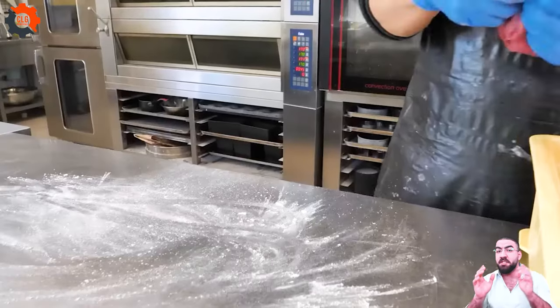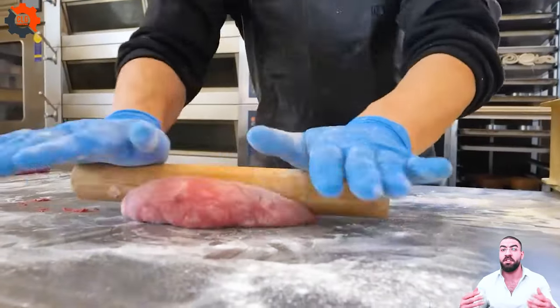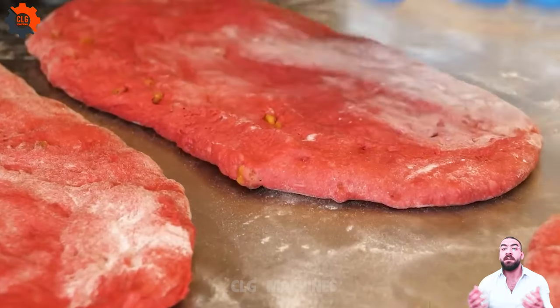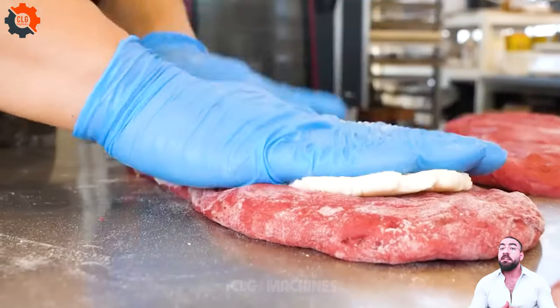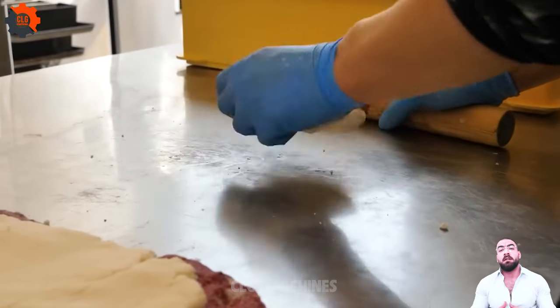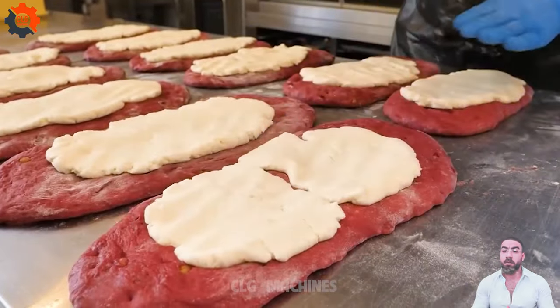Now, on to the pièce de résistance, Hong Kong-style bread. Imagine a bread that not only satisfies your hunger, but also delights your eyes with its vibrant red hue. Yes, you read that right. Red bread. But fear not, this isn't a trick. It's a treat for your taste buds. Infused with the richness of Hong Kong-style flavors, this bread is a culinary masterpiece that blurs the lines between art and food.